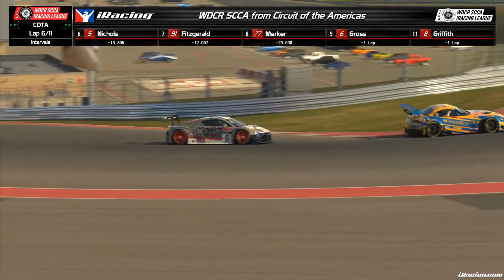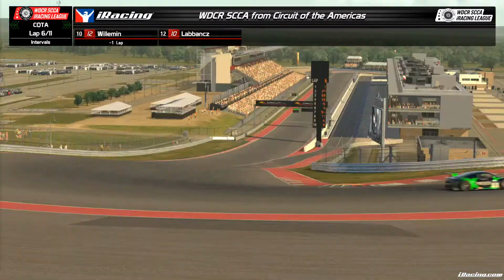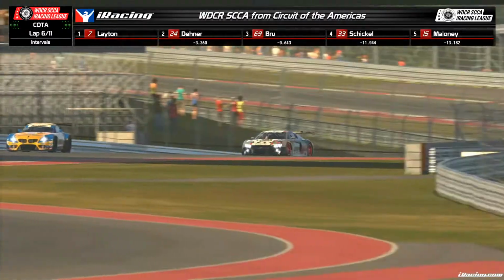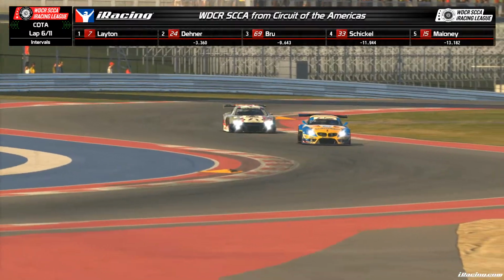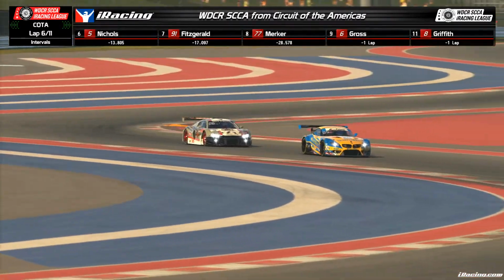It's not easy to get a run up into turn 1, and I don't even really like turn 1 much as a passing zone because of how much it pinches you down at the apex. I'm much more of a fan of passing in the latter half of the racetrack at COTA. So this layout takes away a few passing zones, but certainly makes more opportunities for mistakes with this very tight cut-through section.